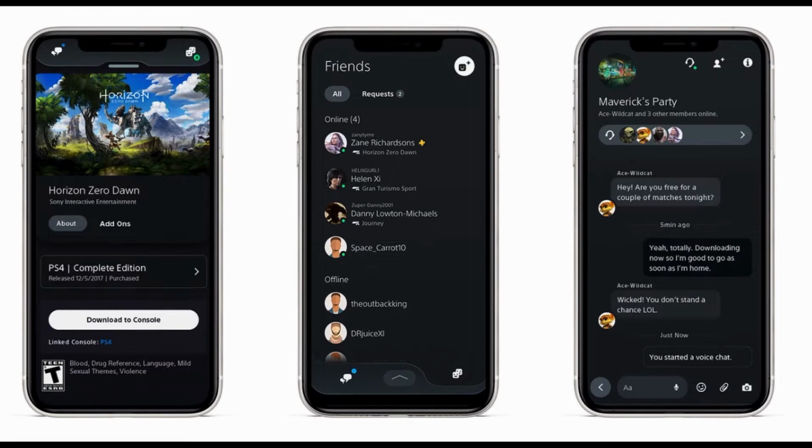So check your updates and things to see if it's already out there. If it is, you're good to go. Otherwise, just wait for it to come to your app, your phone, and you'll be good to go that way as well.